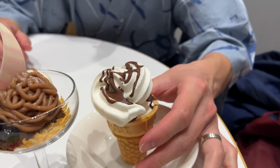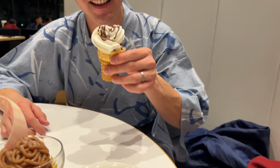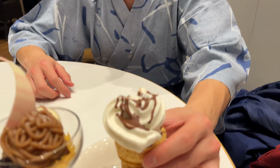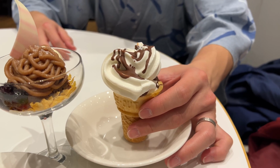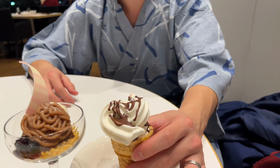What's this? Ugly? Hey, it's called Vincent Van Gogh art. So ugly. Hey, it doesn't matter, it's good. Okay. Okay. Bye. Bye. Good night.